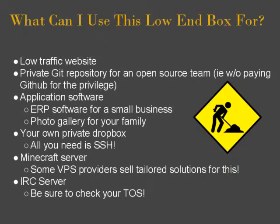So what could you use these for? Well, if you have a low traffic website, I mean, the LUG website certainly would be low traffic. If you have your own photo gallery for your family, that's not going to take a lot of hits. Something you could do on a VPS you couldn't do on shared hosting is run, say, an ERP application, which needs to load up on non-standard ports and doesn't use Apache and needs to have a daemon running all the time. Or you want your own Dropbox. You just need SSH and some disk space somewhere and you can use it that way.